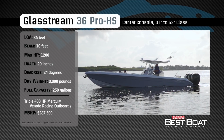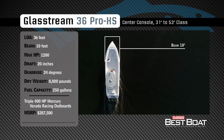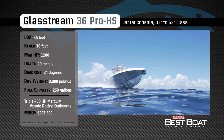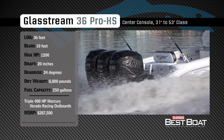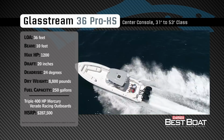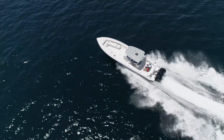Representing the 31 to 53 foot class in the center console category, the Glasstream 36 Pro-XS Raptor has an overall length of 36 feet, a beam of 10 feet, and a max horsepower rating of 1200. Designed to blend speed, luxury, and offshore fishability, she has a draft of 20 inches, a deadrise of 24 degrees, a dry weight of 8,800 pounds, and a fuel capacity of 250 gallons. Now, let's hear more from our hosts, George Labonte and Rick Riles.